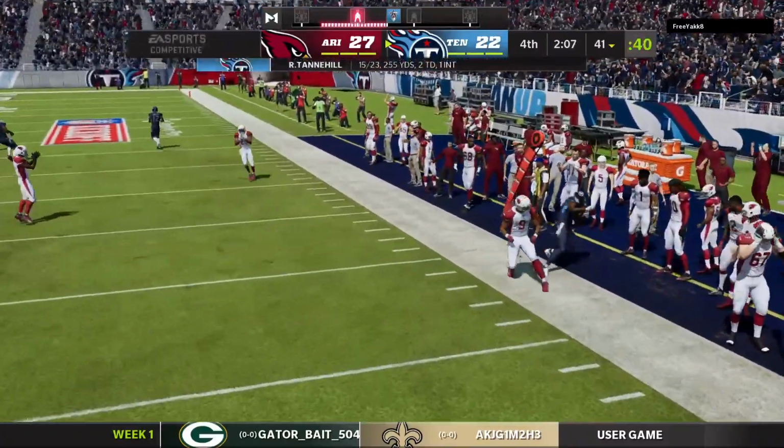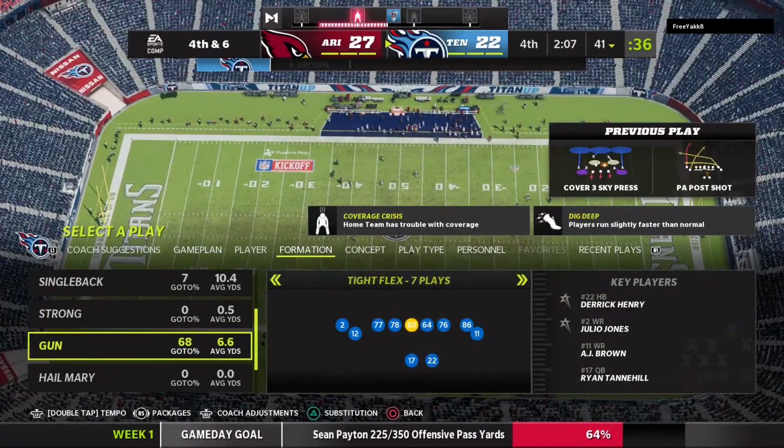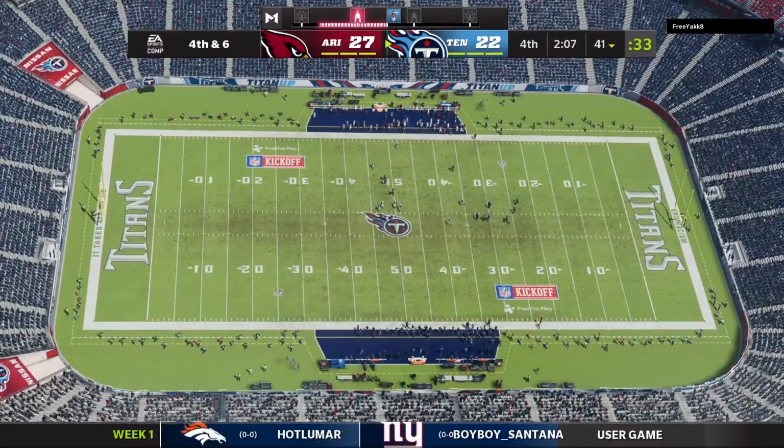Now Tannehill, and this is caught. It's Brown, and past the 40 before he's out of bounds. He'll get 17 back there, but it'll still lead to a 4th down.